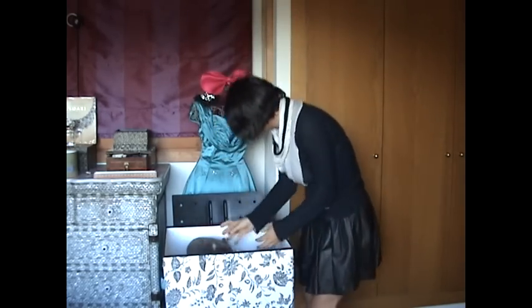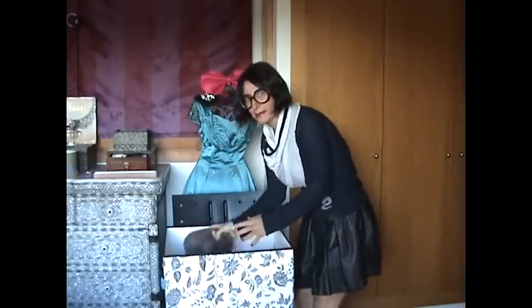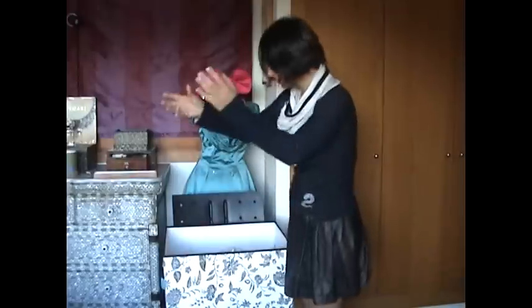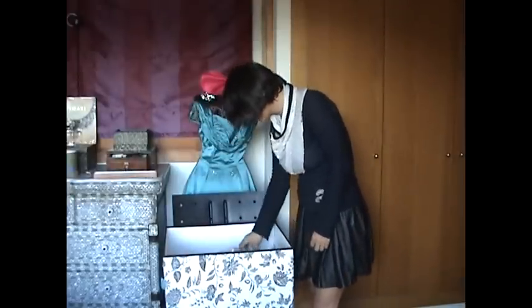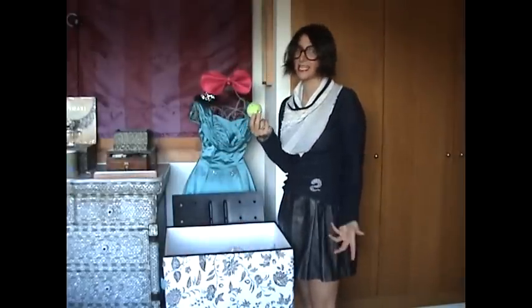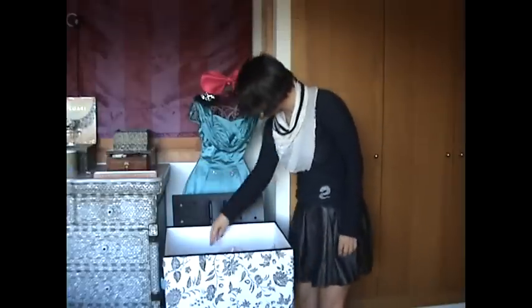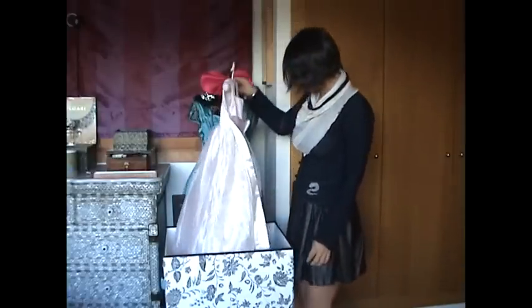Okay, there we go. I did pack this, so I have no idea what on earth a wombat's doing in here, but we'll just throw it off. Okay, this is getting ridiculous, the tennis ball. I'm trying to find the dress. Obviously my daughter's been in the box.